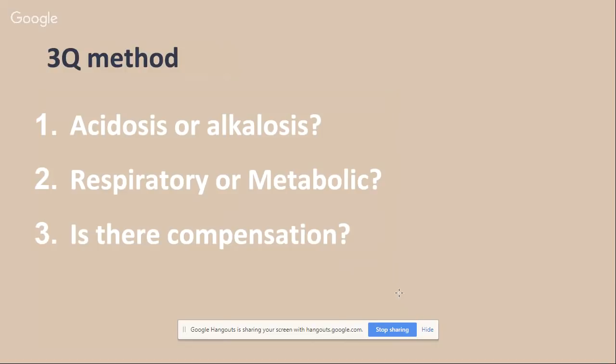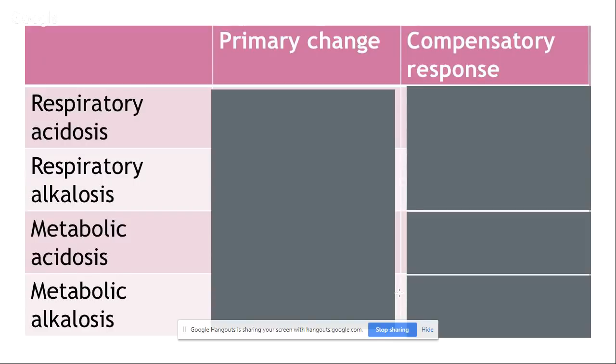Now, Chris Wright does it like: is this acidosis or alkalosis? So look at the pH value. If it's above 7.45, that's going to be alkalotic. If it's below 7.36, it's going to be acidosis. And then you have to think about whether it's respiratory or metabolic and if there's compensation, right? So in respiratory acidosis, what is going to be your primary change in terms of CO2 or HCO3, are they going to go up or down, and what's your body going to do to respond to that?